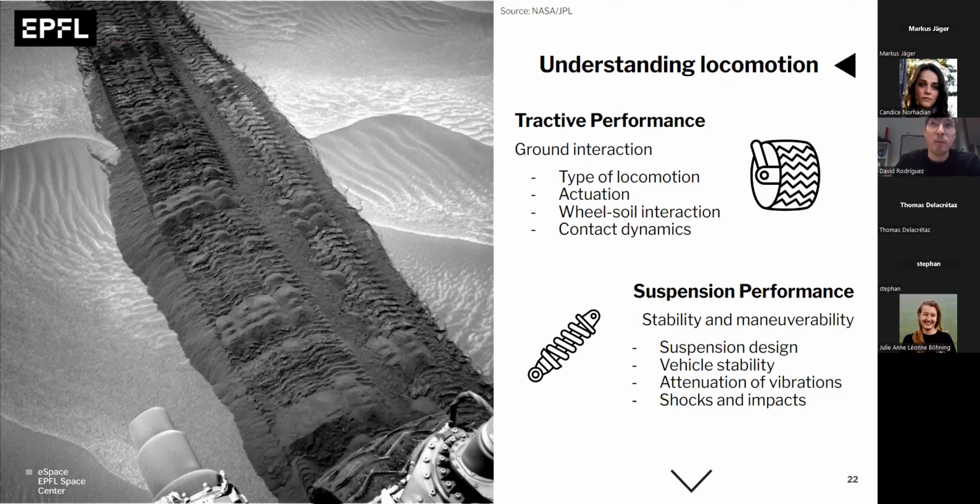And that's what we try to understand at speeds that weren't necessarily the ones we're moving at, but actually a lot faster. What happens when we go a lot faster? And then suspension performance: how we can actually improve our mechanical systems to attenuate the new loads and new vibrations coming out of moving 100 times, let's call it 100 times, faster than we used to.